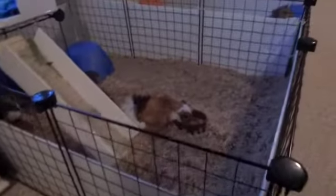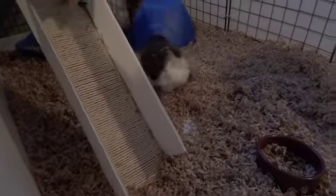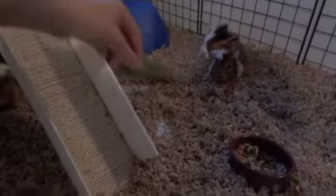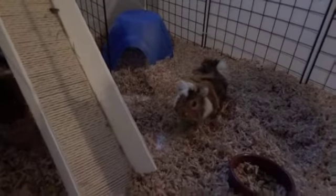I'll do another video separately of all my storage and stuff. There's Cappy peeking over. And the girls. So I'm hoping they get a hang of going up and down the ramp. It's okay, it's okay. See, they're still a bit timid about movement and stuff around their cage. Juno! Oh, what's that? There you go.